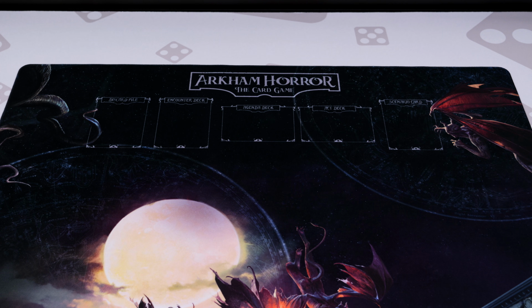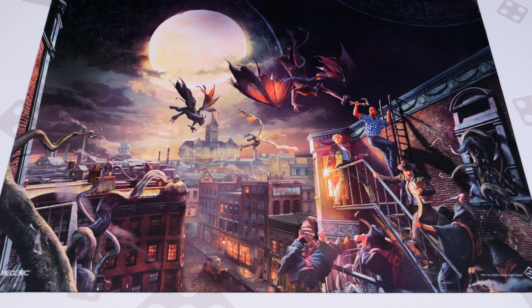If you're playing true solo or even multi-handed, I believe you can easily get 2 characters going towards the bottom of this mat. 1 for sure, 2 might be a bit tight, but as a solo player, this is a perfect mat to get things organized and also just give you a nice visual boost as you're playing through the game. And before we move on to the smaller playmats, just a quick up-close view of the artwork.